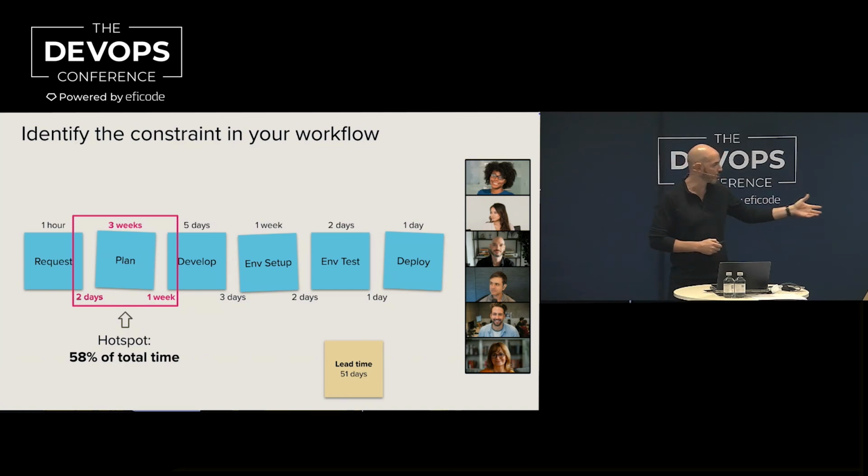And so some of the most consequential information we represent here is what is the total time that it takes to go through the entire flow? And then how much of that time is actually just waiting around? Because the waiting time is usually your highest return on investment, lowest hanging fruit to target.